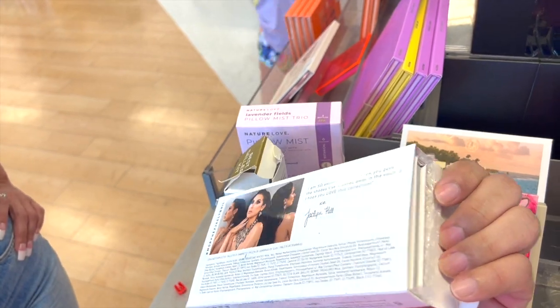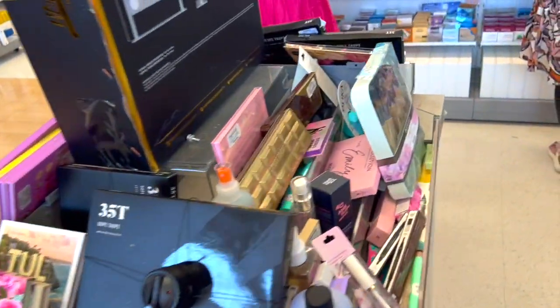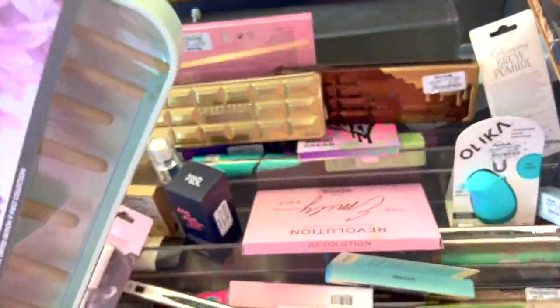It's open though. Have you ever tried this palette? No. Never? Do you wear eyeshadow palettes? I heard bad reviews. You heard bad reviews.